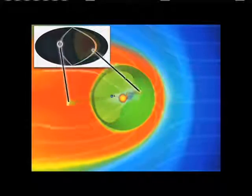Okay, but that's not a sky map. We had to find a way with this small, cheap spacecraft to actually see all of the sky. And so we used something that we naturally had.